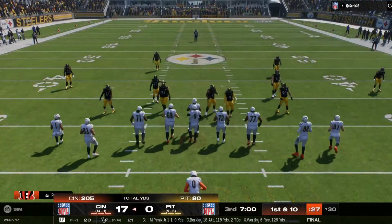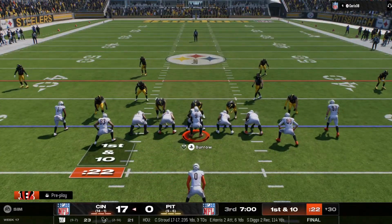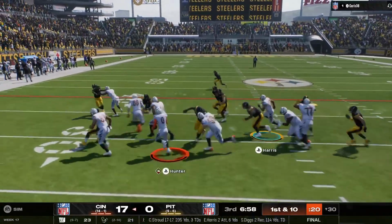The Cincy offense about ready to go here on their next drive. And Charles, they've got the lead. Put your coaching hat on here now. What's the game plan for the second half?